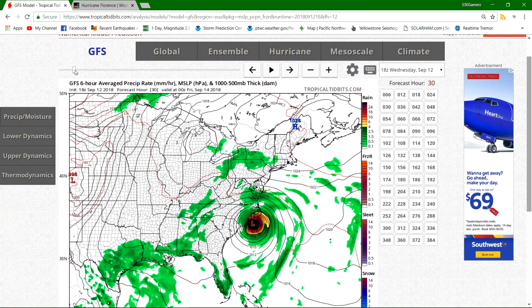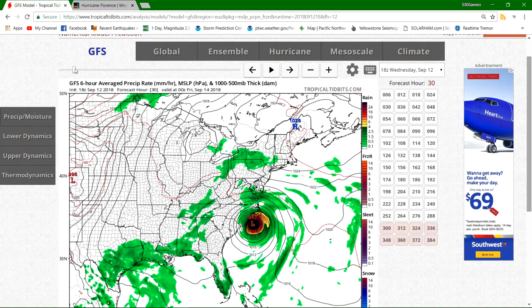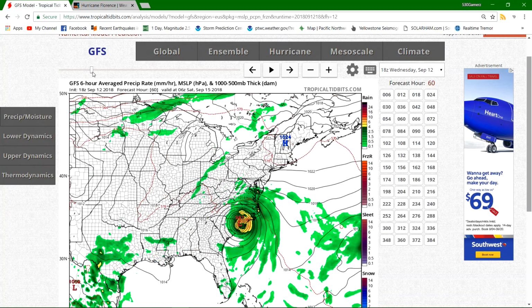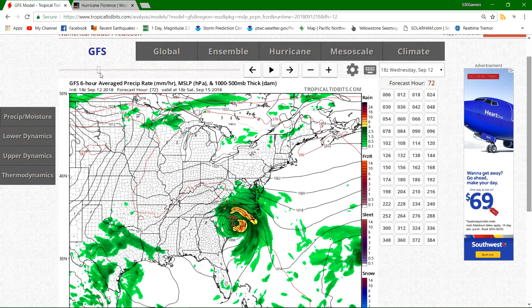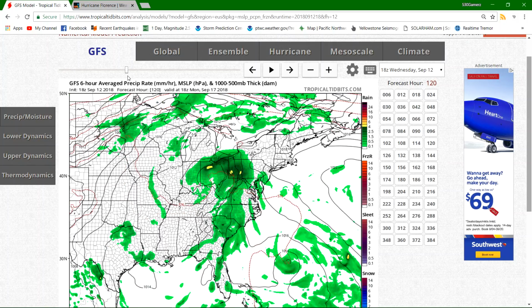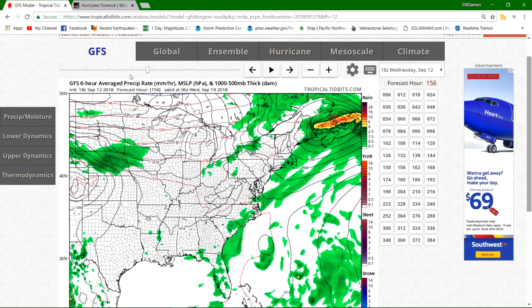I wouldn't say it's small, right? Category 2, still pretty good size. Hitting right around, once again, to me it looks as though it may be just right south of the Jacksonville, North Carolina region. And of course South Carolina getting in that action as well once it goes in just a tad bit inland. And then, like the other models indicated, heading up to the north as a low pressure system, and then getting lost in the jet stream.